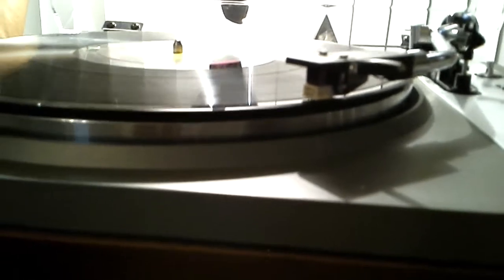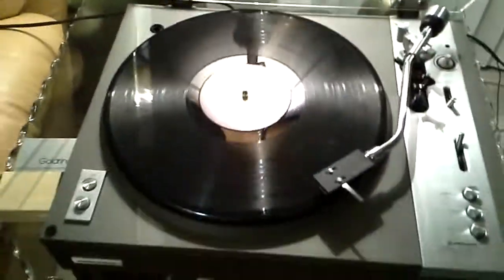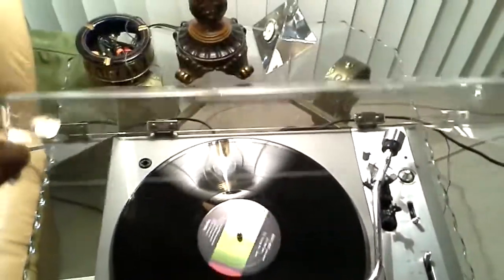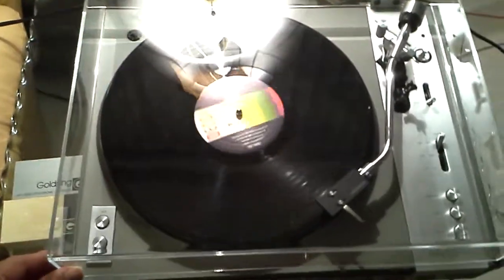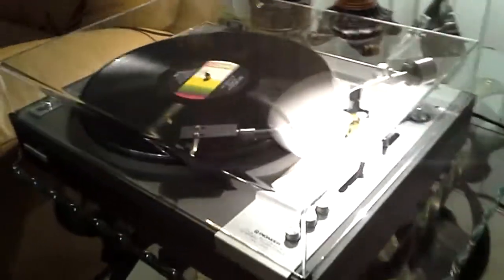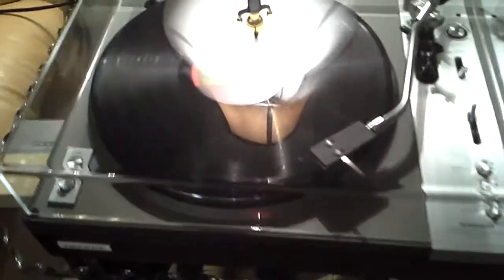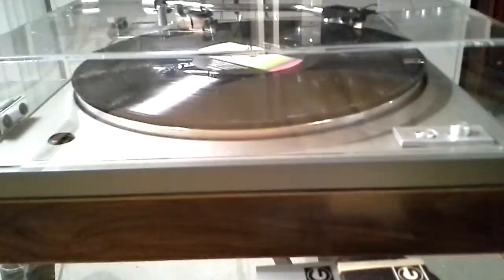We have to the record. Smooth cue down. Size selections have been tested and are working. Speed is accurate and dead on. Same is true for 45. This is fitted with a brand new belt.